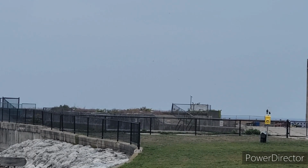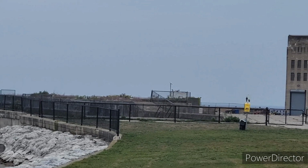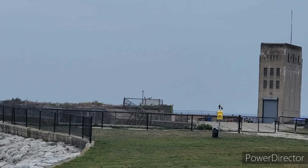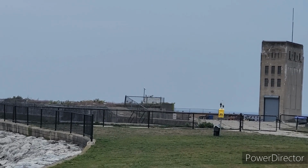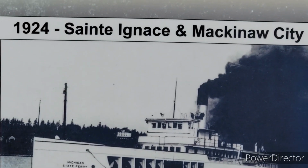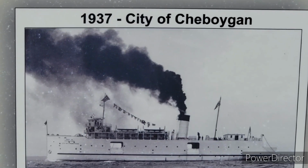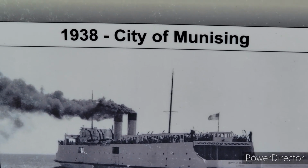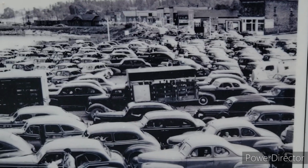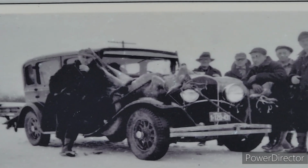And a lot of the commerce went away because they had car ferry people that would spend money here and the bridge workers would spend money here. But after the bridge was built, they'd bypass this. But now it's getting better because the tourists are providing the money. Here are the different ferries that used to cross. Cars lined up to cross the straits on the ferry. Hunting season was very popular to come up and go across into the Upper Peninsula.